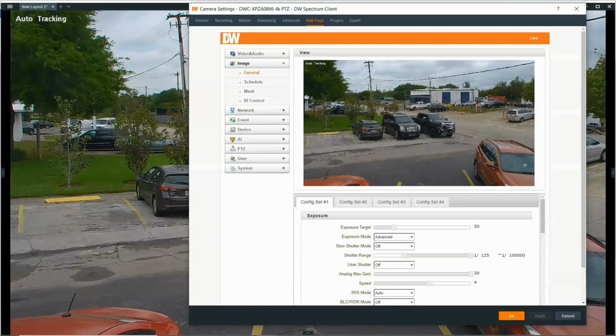Now, the image menu is one of these ones that I'll probably do another webinar on because it configures the exposure, shutter speed, if you want to turn on slow shutter, your day-night modes, your brightness contrast, all that stuff. And those things are important because if it's set up right there, the tracking will be very accurate. So having a good picture, whether it's at night and day, and if you notice you have config setup 1, config setup 2, config setup 3, so you can actually schedule these different config setups to give you the best possible picture depending on the time of day.